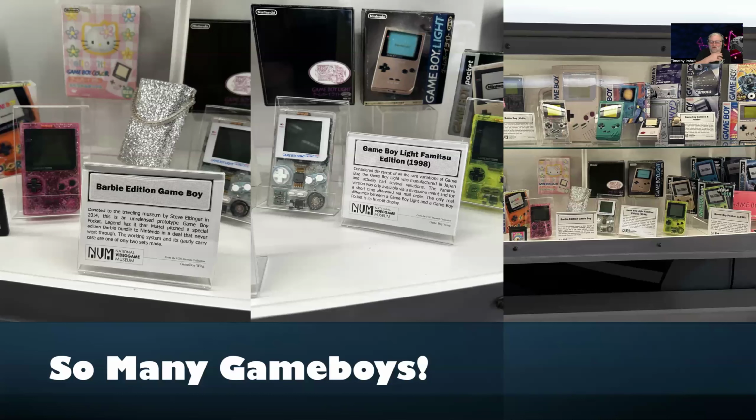They had a closet full, or a section full, of Game Boys. When I saw this, I was like, oh my God, I didn't realize there were that many different varieties of Game Boys. There was even a Barbie edition Game Boy. Apparently an unreleased prototype, but they'd even messed around with trying to make a Barbie edition. But there they are.